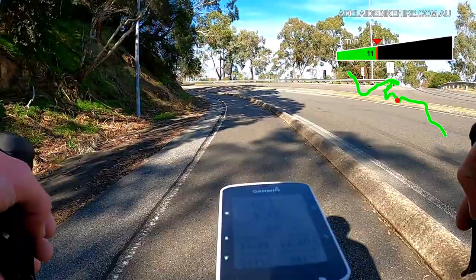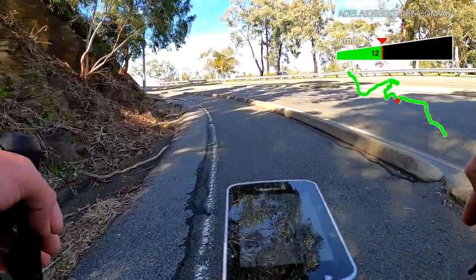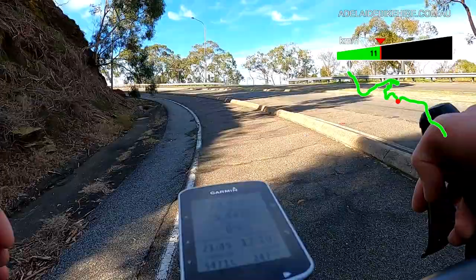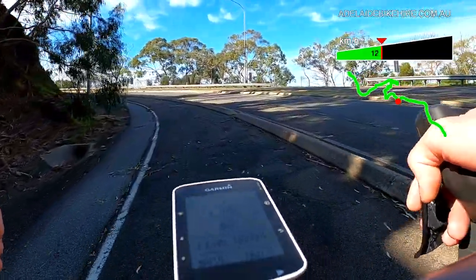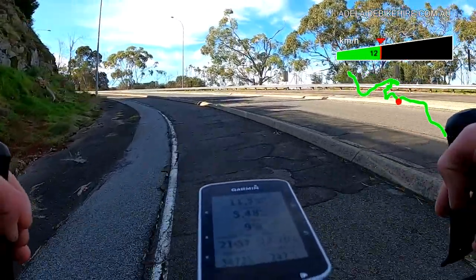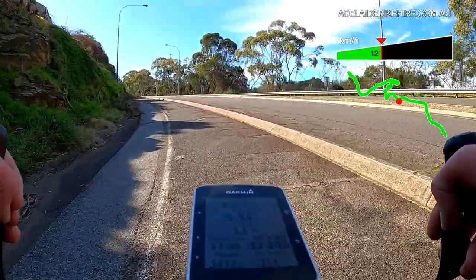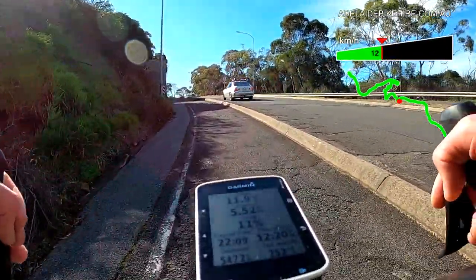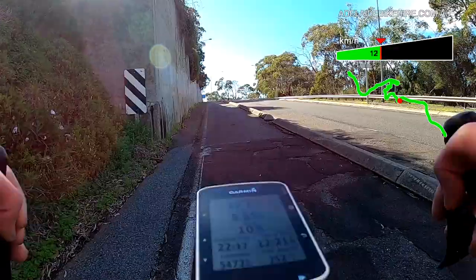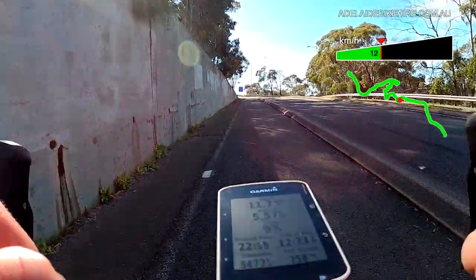Averaging about 8% now, gradient. Goes a little bit higher. Where this join in the path is, starts getting up a bit. Here we go. Nothing too bad, that's it really. Went up to 11%, so nothing too crazy.